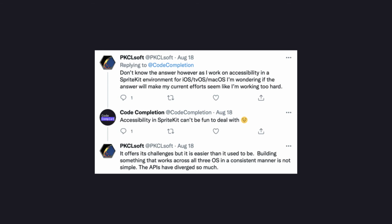Finally, PKCL Soft wrote in, hoping the solution in SwiftUI would be simple enough to tempt them away from doing the same thing in SpriteKit. He says, don't know the answer. However, as I work on accessibility in a SpriteKit environment for iOS, tvOS, macOS, I'm wondering if the answer will make my current efforts seem like I'm working too hard. To which we responded that accessibility in SpriteKit can't be too fun to deal with. And he said, it offers challenges, but it's easier than it used to be. Building something that works across all three OSs in a consistent manner is not simple. The APIs have diverged so much, which I definitely believe that.